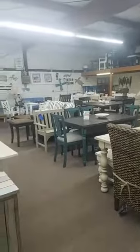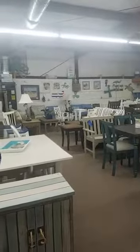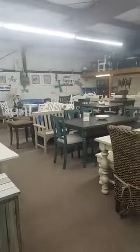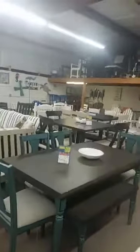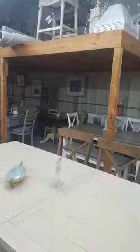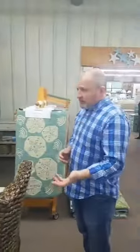We also carry some outdoor furniture from Polywood. They were the leaders in this synthetic material furniture. They were one of the first to invent the lumber, started producing furniture. They've always stood behind their product. Great warranty on it. And for what the product is, they have some of the best pricing out there as well. Huge inventory of that as well. Can custom order from them as well.